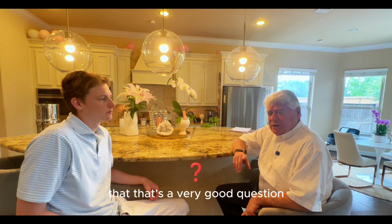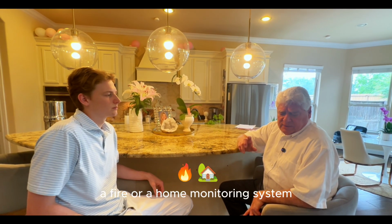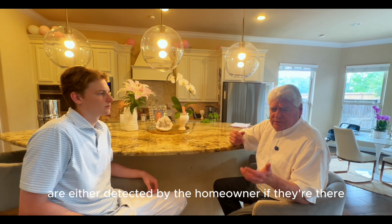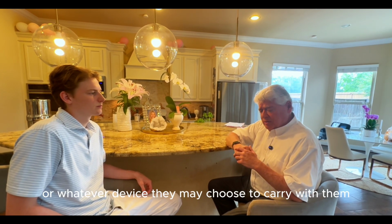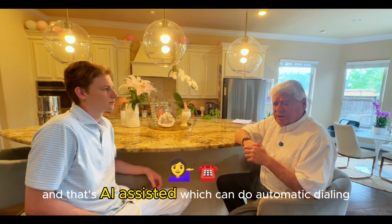That's a very good question. We are not a fire or a home monitoring system. All the notifications are either detected by the homeowner if they're there, or on their Apple or Google or whatever device they may choose to carry with them. And that's AI assisted, which can do automatic dialing.